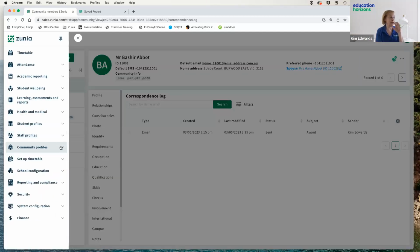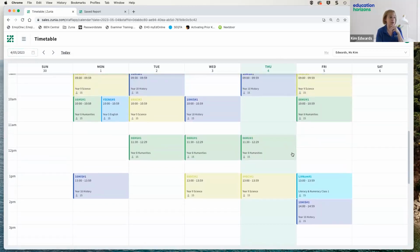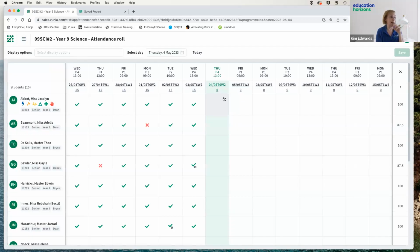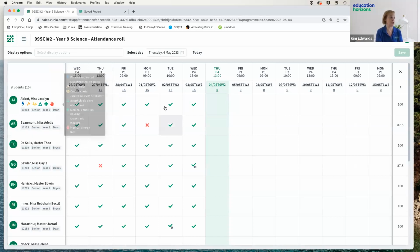Now, if I come back out of that, I'm going to put my teacher's hat on. And I'm going to come here to timetable. Here it is. And this is my timetable. So to take attendance, it's as simple as clicking on the timetable, hitting attendance, and there it is. Here's Jacqueline. So she was the student I just showed you. Here are the alerts. And I've come to today, and the green column reminds me as a teacher, this is the date you're meant to be marking, et cetera, and the period.